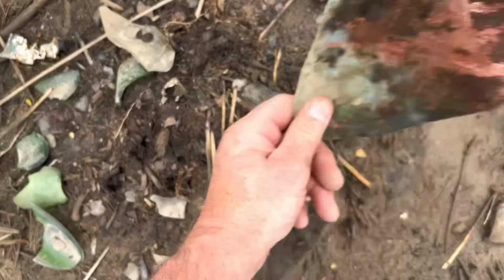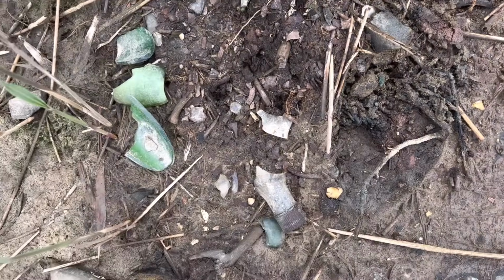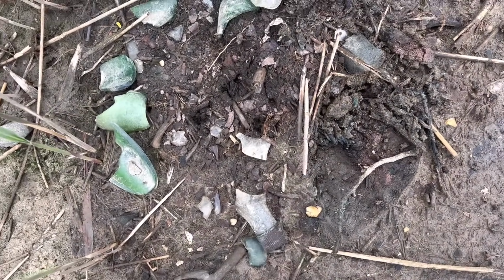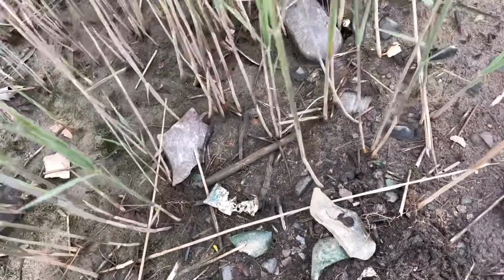But it's interesting enough to throw in my pocket. See anything else? Kind of smells down here. Ugh.